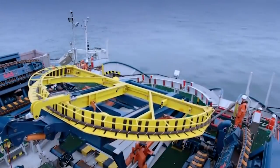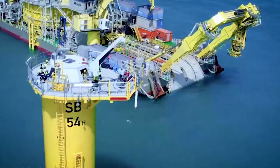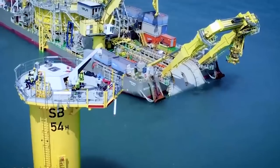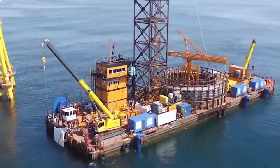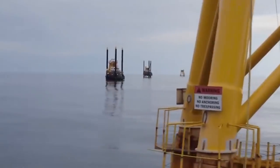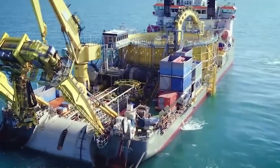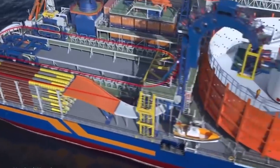Equipped with a huge cable carousel with a capacity of more than 5,000 tons and an offshore crane that allows it to lay heavy and long export cables, the Nexus was deployed to an offshore wind project on its first voyage in March 2015. Boasting state-of-the-art technology and marine ingenuity, the modern vessel measures 123 meters long and is equipped with a dynamic positioning system.